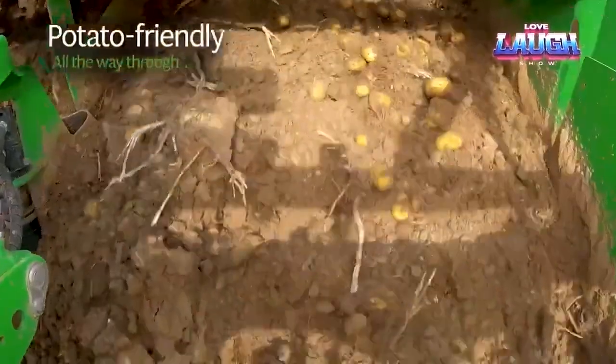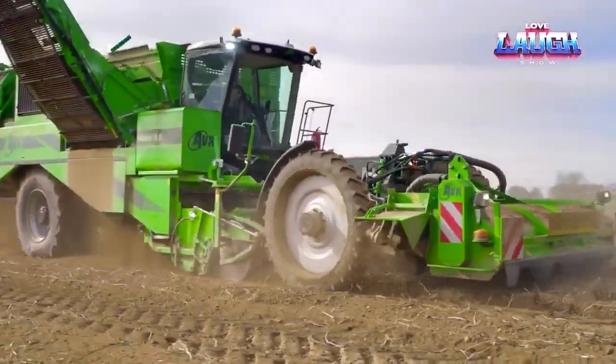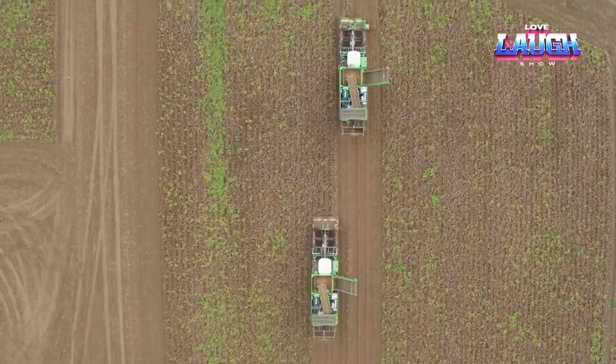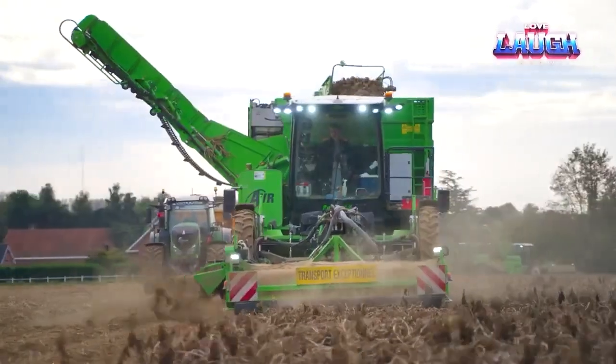It's equipped with advanced features that rival larger harvesters, including adjustable digging depth and gentle handling mechanisms that minimize bruising and damage to potatoes. Its compact design and maneuverability also make it well-suited for farms with irregularly shaped fields or limited space.